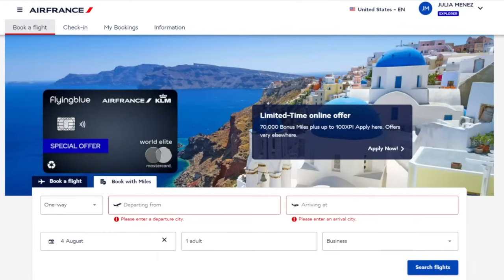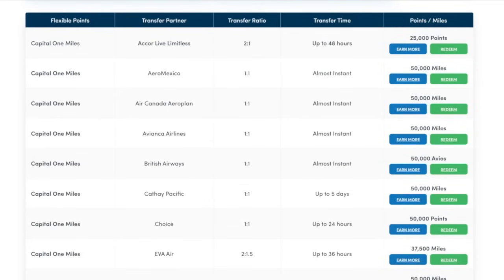It is very difficult to find round-trip flights from the US over to a different continent for less than 75,000 points round-trip. The main exception would be Iberia, where they can be like 34,000 points one way in business class, but unfortunately, Capital One is not a transfer partner with Iberia, as mentioned here.